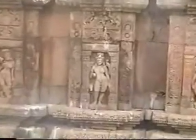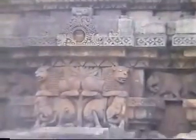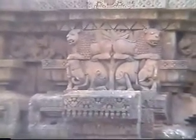I am filming from the back of the temple with the tower, and there is a very refined artwork. There are several layers of fine work. Again the lion above, under which is an elephant. This one is the Shiva temple.